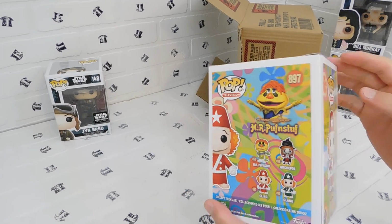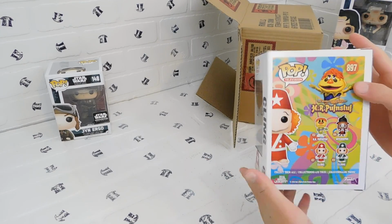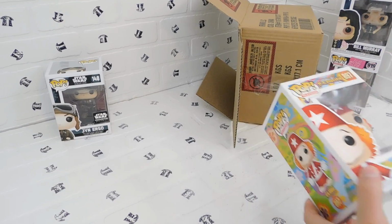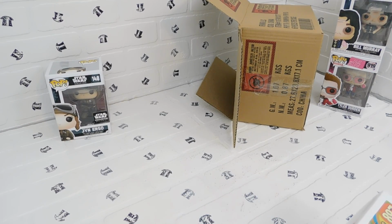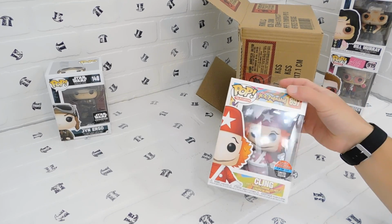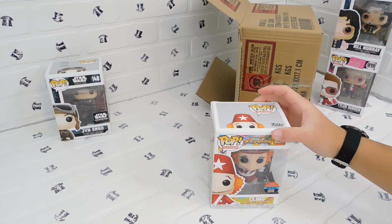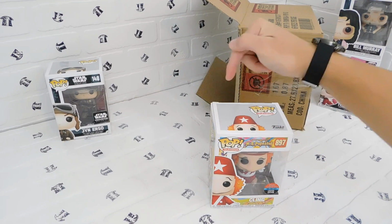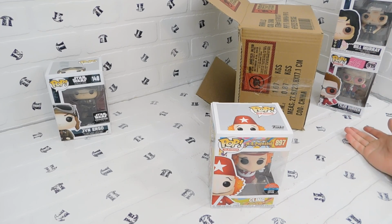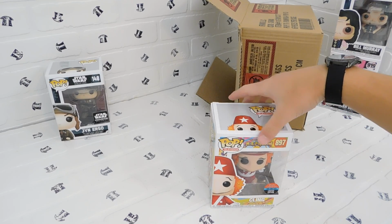Kling and Klang, saying that together, I feel like I've heard of it, but let me see what this is worth. Okay, this one's got a barcode, so I can use the Funko app and figure out how much this is worth. This one looks like trending value is $12, so that's pretty good. We got 10, 12, plus 12 already over here. And we got 24, 34.